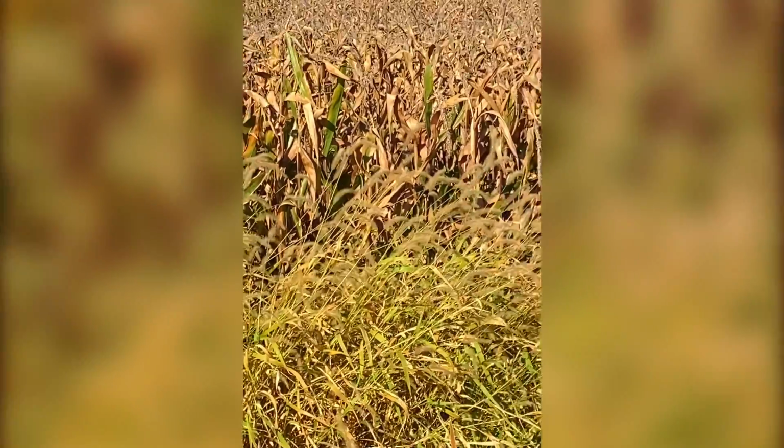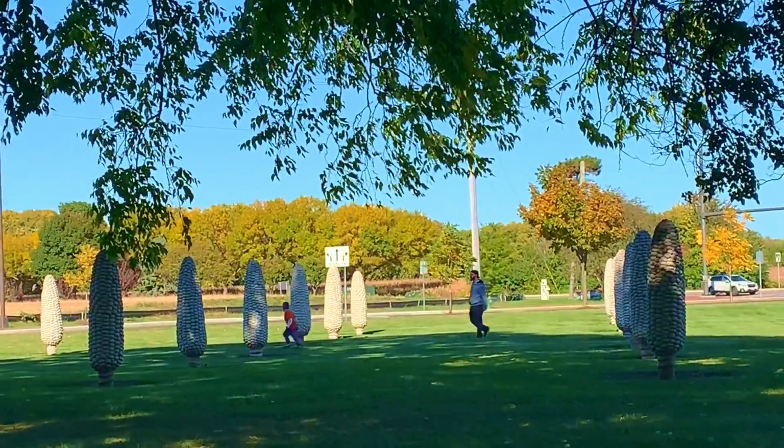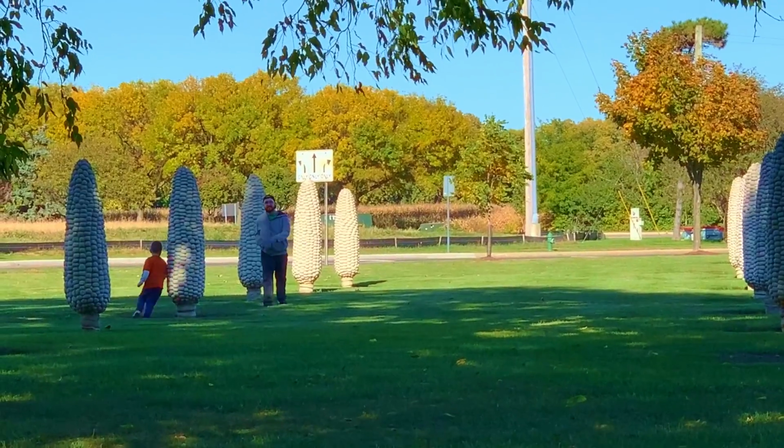Today we're going to show you a cornfield. No, not that kind of cornfield, wrong footage. This type of cornfield. We're in Dublin, Ohio, checking out what is quite possibly the most Midwest thing ever. This is literally a field full of giant corn statues.